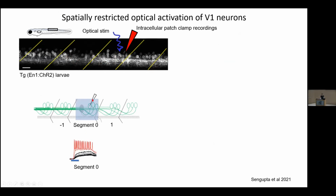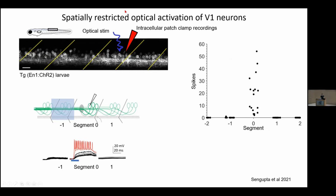And when we did that, we found that if we illuminate the area that we're recording from, we could elicit spikes there, but we can't elicit spikes if we go rostrally or caudally to the specific area that we're recording from. So what that tells us is that our little square of blue light is only activating neurons directly under it, not all along the spinal cord. Okay, so that's the tool that we're going to use now to probe the connectivity of these neurons along the spinal cord. It's quantification of that.